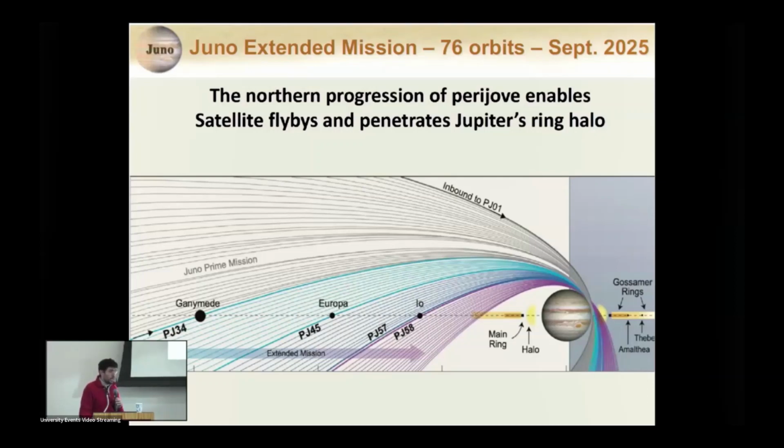But JUICE will make a couple of flybys past Callisto. I'll just add one more thing, that JUICE will fly past Callisto. JUICE will orbit Ganymede. Europa Clipper will fly through Europa many, many times. And we probably won't see any Io measurements in our lifetime. There's no future mission going to Io. So the last that came out of that was, like I said, fresh out of the volcano 2 weeks ago. Yeah.